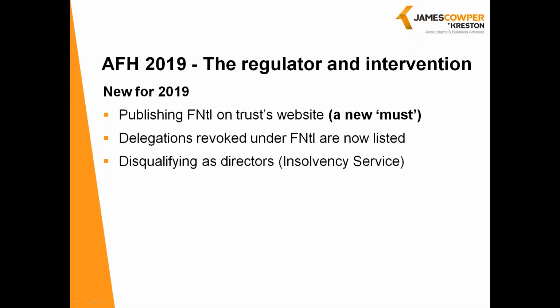Once a financial notice to improve has been put in place, it's more than likely that the ESFA will then be involved in decision making in the school, and some delegations that trusts usually benefit from will be taken away. For example, the ESFA will have say over any compensation payments and any pooling of GAG decisions. There are a number of other revoked delegations listed out in the financial handbook.